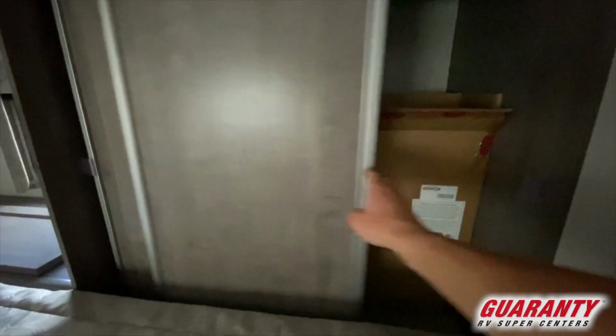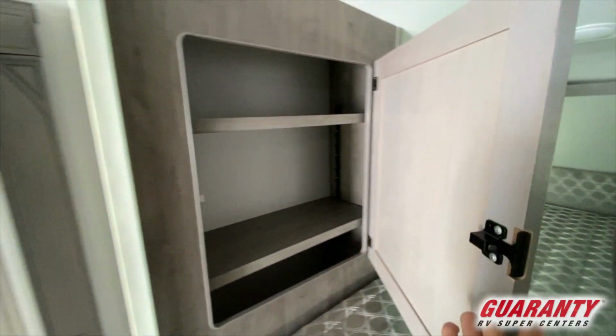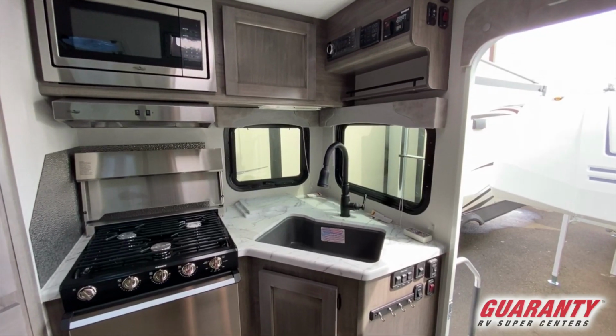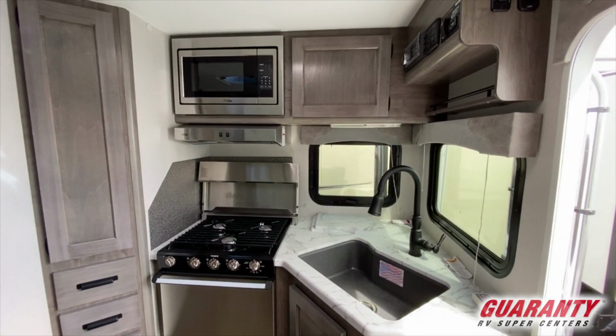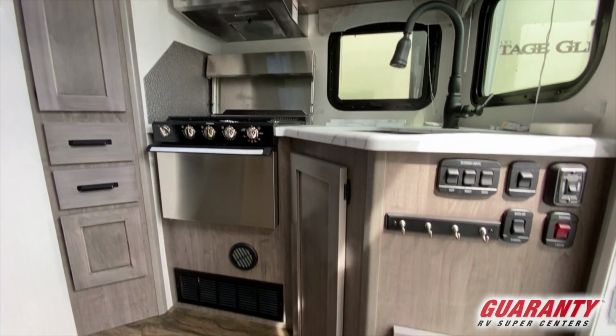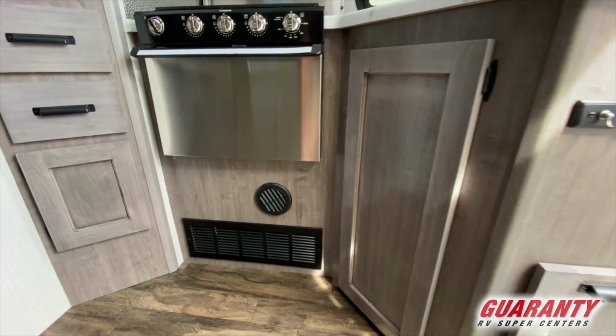A nice bright skylight above with a shade, and this particular model has the all-weather package, so it's going to have the insulated vinyl snap-in covers for all the vents. We do have a pull-down, glide-down table to make a second bed. This has the MCD dual roller shades.